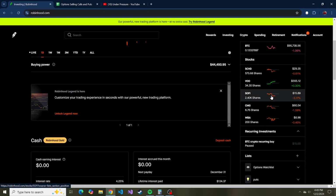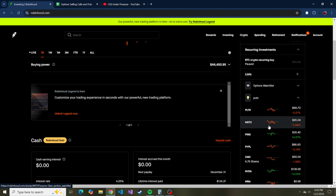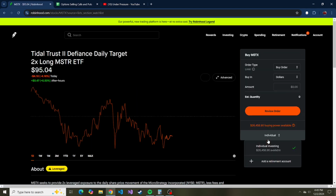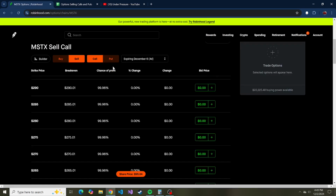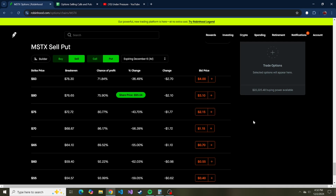So I have a list here of stocks that I just keep track of to potentially sell puts on Robinhood. MSTX is now added to that list. And I'm just curious, if we go to look at MSTX and we go to trade options on MSTX and sell a put for this Friday, I could honestly see myself selling this $75 strike put expiring this Friday, with $215 in premium. Especially if MSTX takes a dip in the next couple days, you might see me sell another put on this stock.